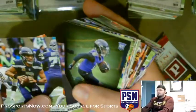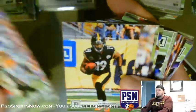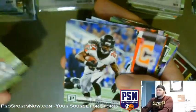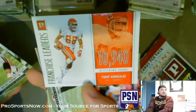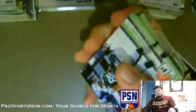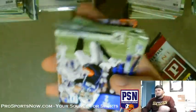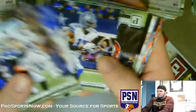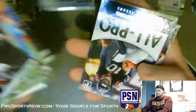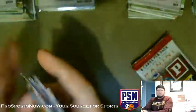Grill Peppers. Another Ravens rookie. Trubisky. And there we go, Tony Gonzalez, franchise leaders for the Kansas City Chiefs. DeAndre Hopkins, All-Pro insert. Last two, Landon Collins, and Lewis of the Cowboys.